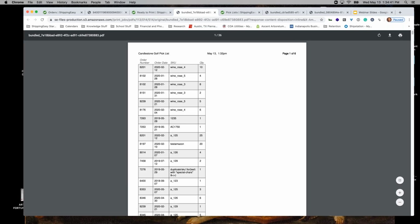So with that, as you can see, to fulfill all of these orders, I need 10 of this specific SKU, 4 of this guy, 8 of this guy, etc.